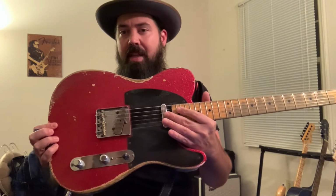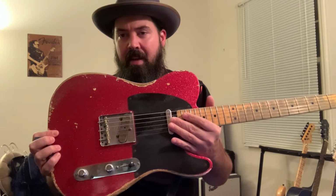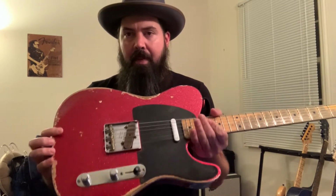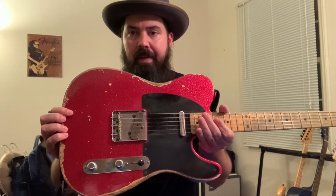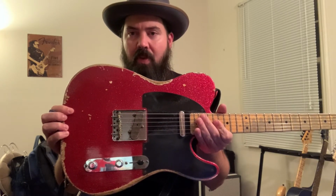But as far as pickups go, in the bridge, it is a '51 Nocaster hand-wound, I believe. The neck is a Twisted Tele. I really love that combination. We'll go through the sounds in a second. This is a Callahan bridge with compensated brass saddles. I really like those. Like I said, I've gone through a couple.